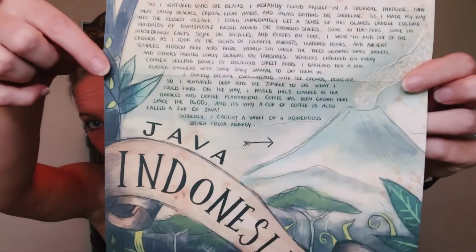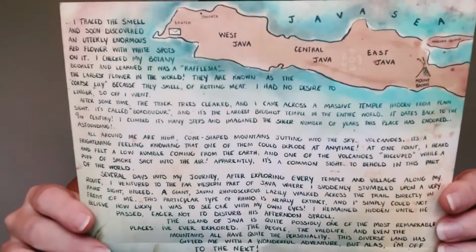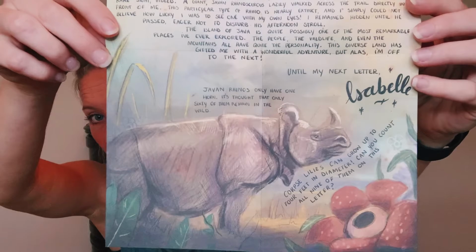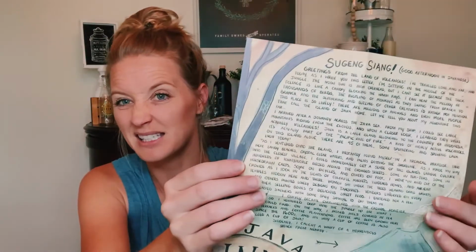Look how pretty. So pretty. So they all come, obviously this is the letter, okay? This is what Isabelle writes to your child. It looks like a lot of reading, but it's really not. It maybe takes us 10 to 15 minutes to read through them. And it's so fun to read.